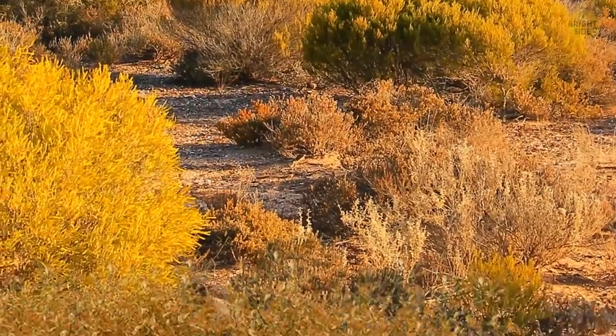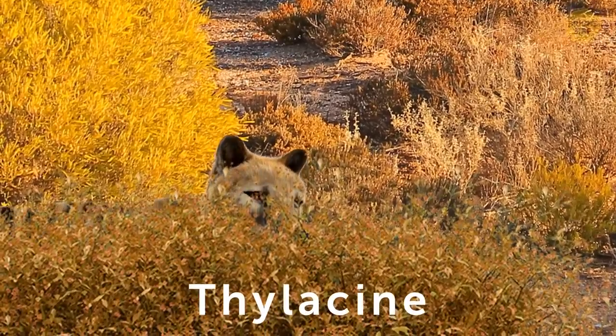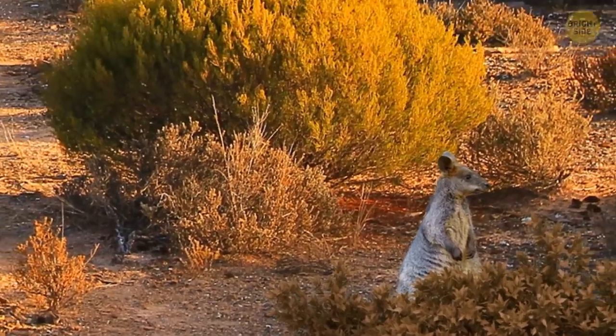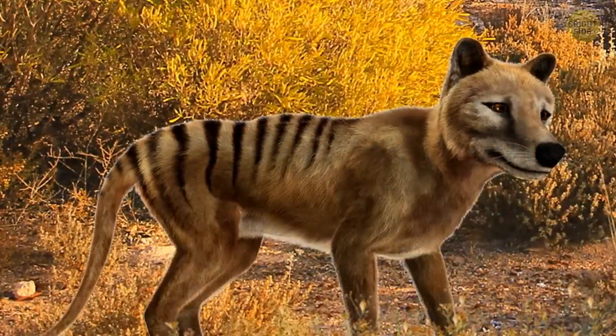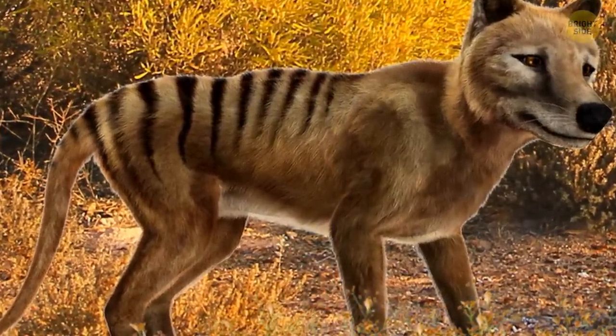Within the thick bushland of northwestern Tasmania, Australia, the thylacine stalks its prey. Carefully, it watches a wallaby, unaware of the thylacine as it feeds amongst the grass. The thylacine has a body like a wolf and distinct stripes along its sides. As it's a marsupial, it also has a pouch.